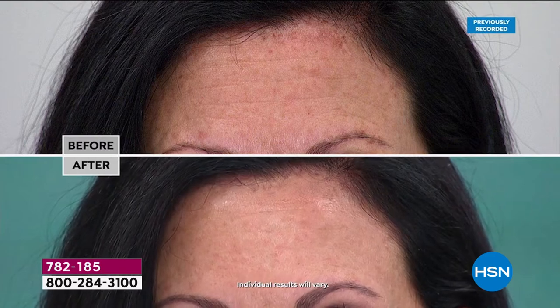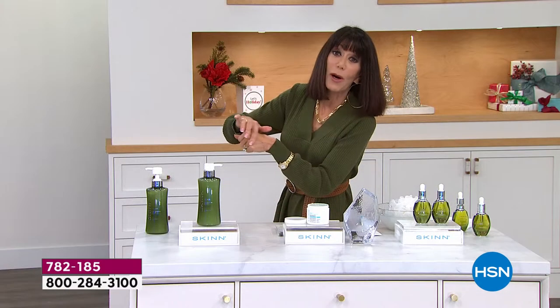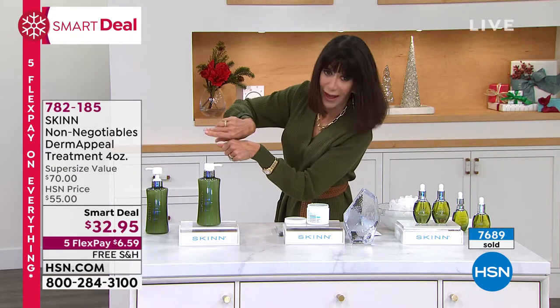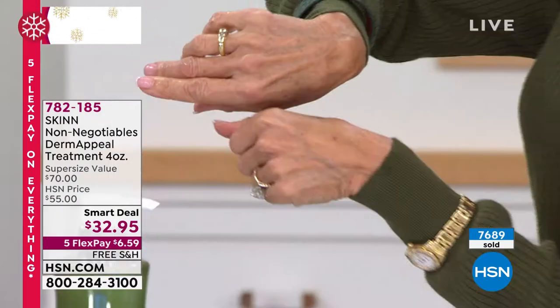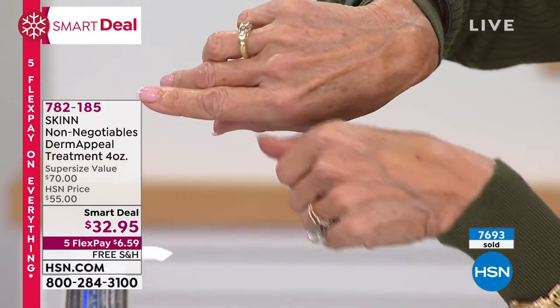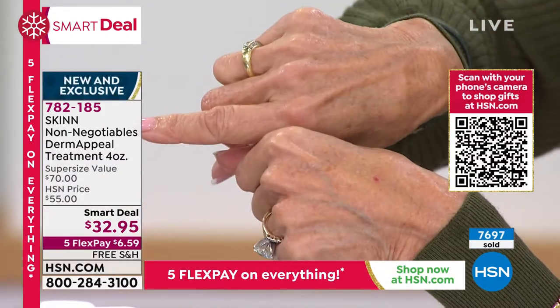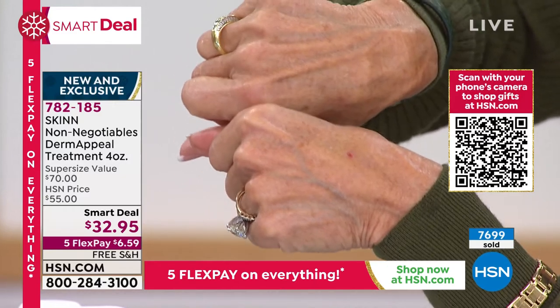Listen, the best part, of course, comes when you actually feel your skin. My little puppy got me right there. But other than that, you can look at my hand in the before. You can see how dull and dry this is. Look at the difference in the tone. It is a huge, huge difference on your skin.